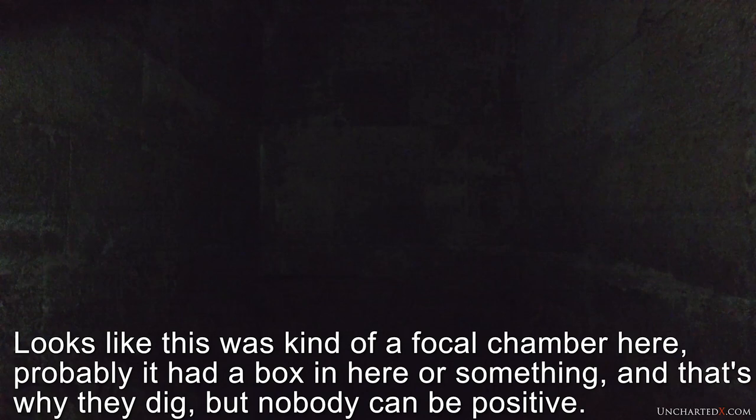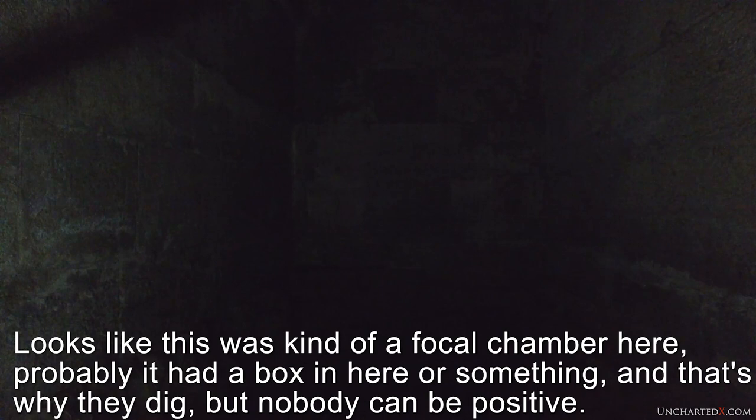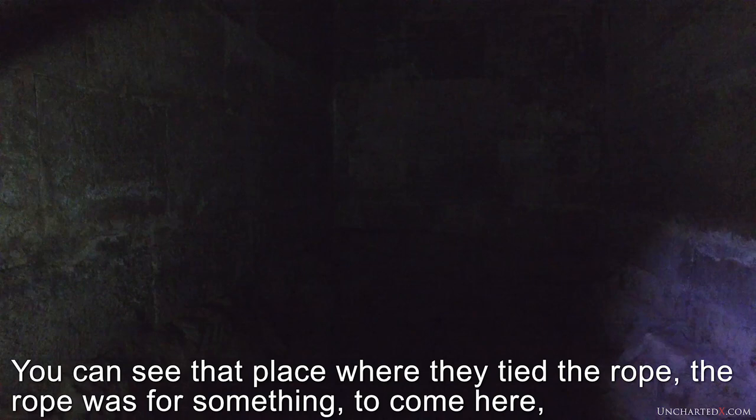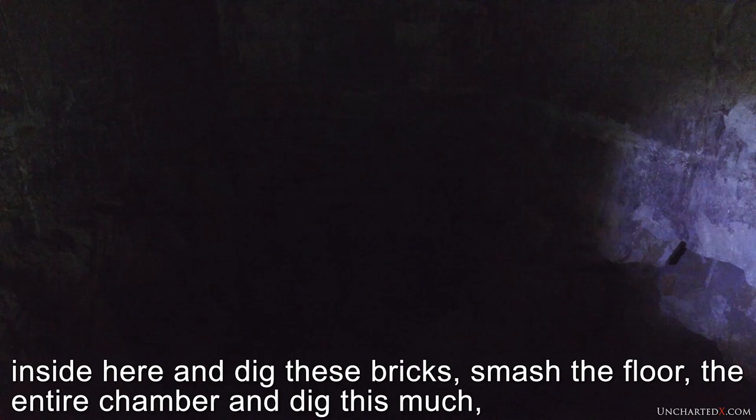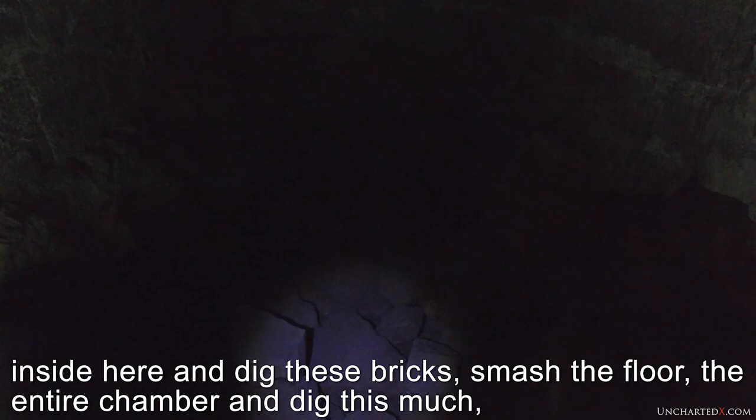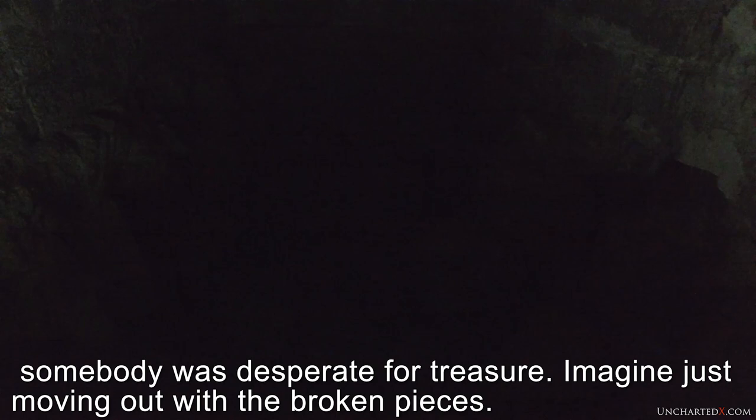Looks like this was kind of a focal chamber here. Probably it had a box in here or something. And that's why they dug, but nobody can be positive. So I guess they were digging for something. Yeah, definitely. You can see that place where they tightened the rope. We're looking for something for sure. To come inside here, and dig this and smash the floor of the entire chamber, and dig this much, somebody was desperate for treasure. Imagine just moving out the broken pieces to the outside. They must have moved it out. It's already gone, right?